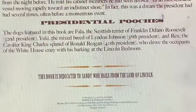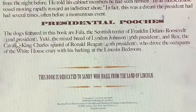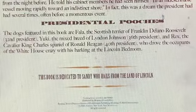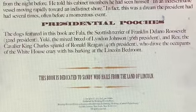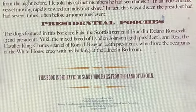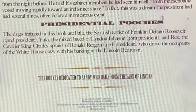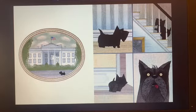Before I read the story, I want to read you this little note that was found in the back of the book, just so you understand the first couple pages. It says, the dogs featured in this book are Fala, the Scottish Terrier of Franklin Delano Roosevelt, Yuki, the mixed breed of Lyndon B. Johnson, and Rex, the Cavalier King Charles Spaniel of Ronald Reagan. And that dog, Rex, drove the occupants of the White House crazy with his barking at the Lincoln bedroom. Okay, so with that note, we'll begin the story. Abe Lincoln's Dream by Lane Smith.